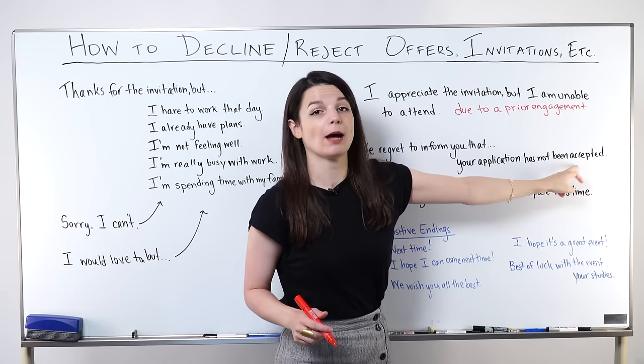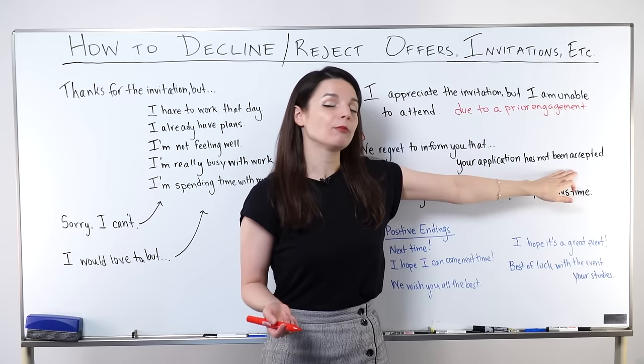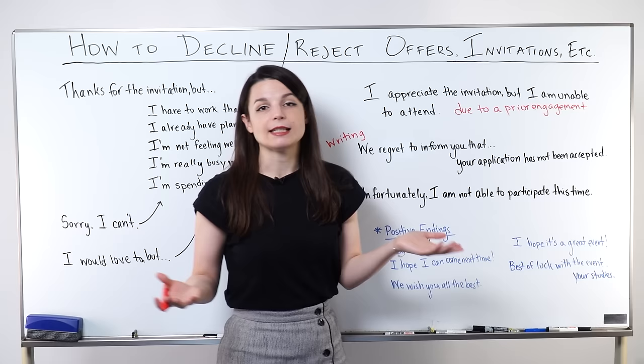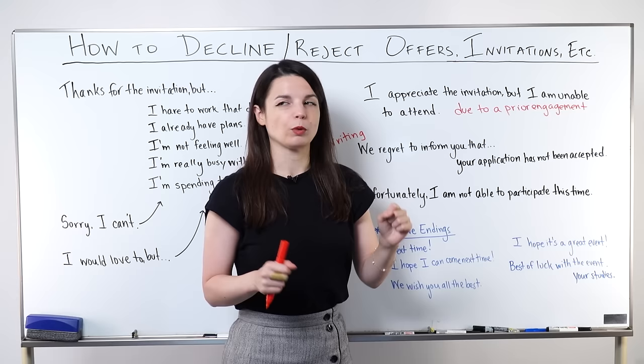So this could be a school application, it could be a job application, or something else. "Has not been accepted." You may also see simple past tense. "Your application was not accepted." It just means no. "Sorry, your application was not accepted," or "Sorry, we can't accept you at this time." So this is a very common way to begin the rejection message. Again, this is something that we use in writing. We don't really use this in speech, but it's quite well known.